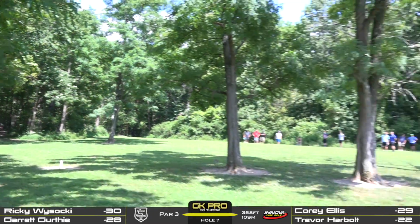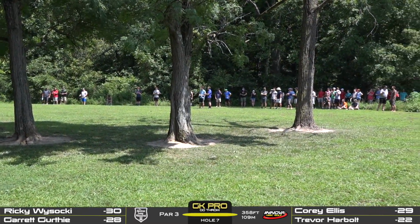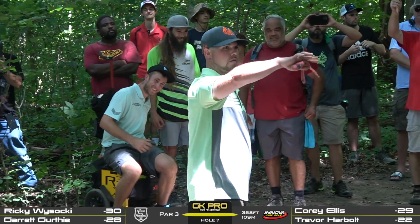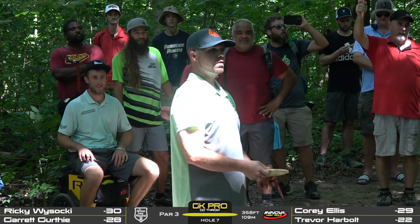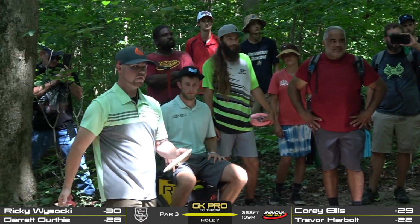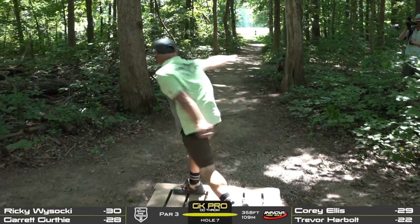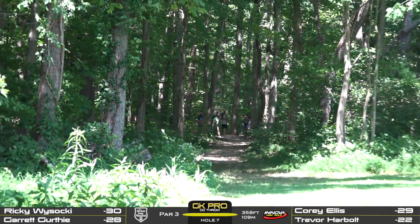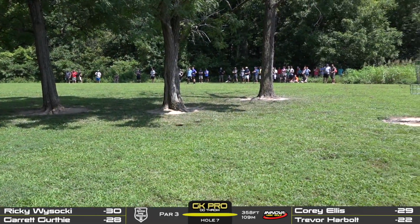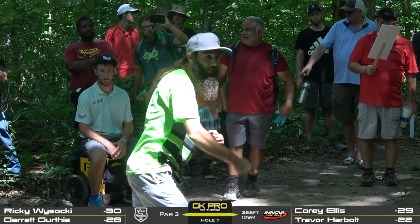Corey is a little bit higher. He's thrown something a lot faster, it looks like, though. Catches quite a few things, but still gets up there just outside of circle 1, I believe. Wonder what Garrett throws on this hole. T-bird? It's flying pretty similar to a T-bird. And he's right there inside the circle. Yeah, great shot from him right down the middle.